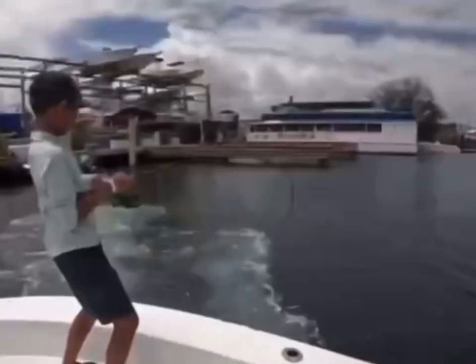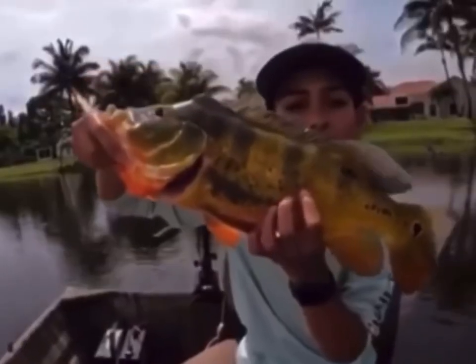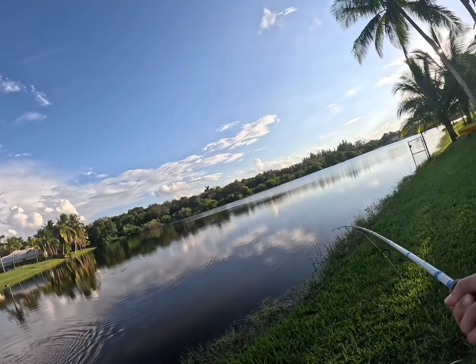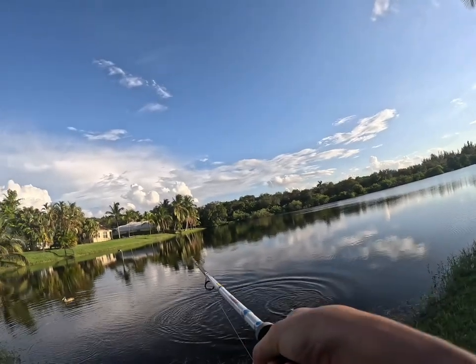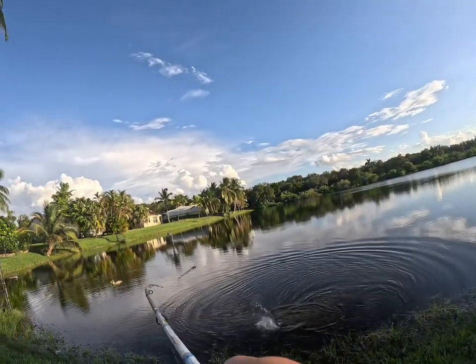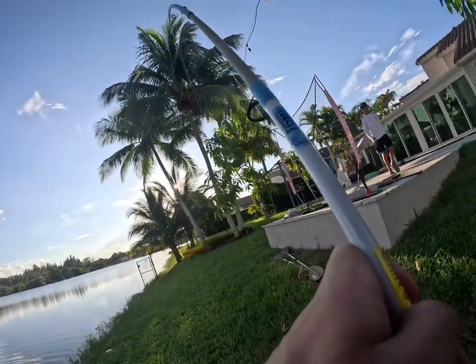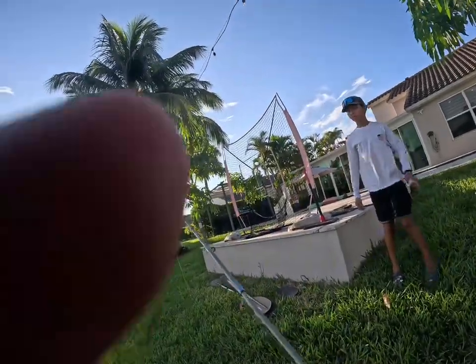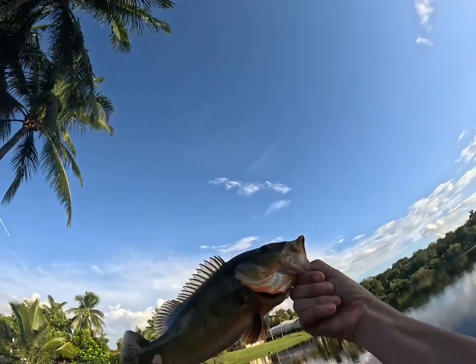Show y'all how it gets. On a peacock barrel. Ooh. Little jump. First peacock bass, yeah. This is a female. There's a male with him. Got a nice little peacock bass. First one. Little female.